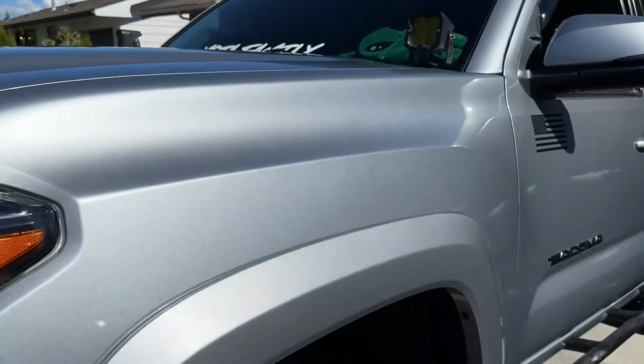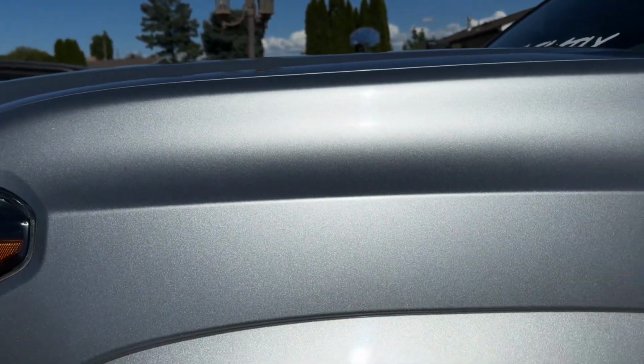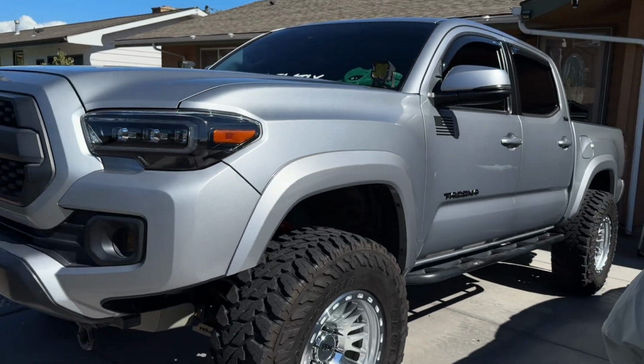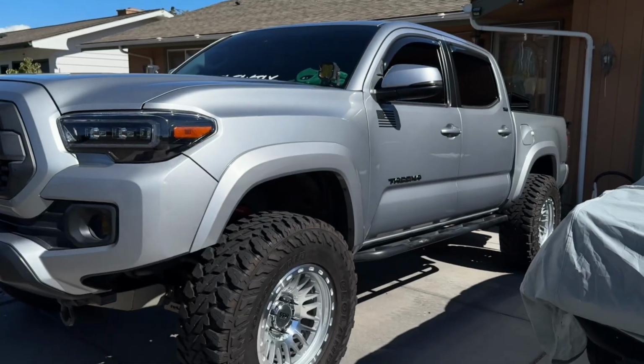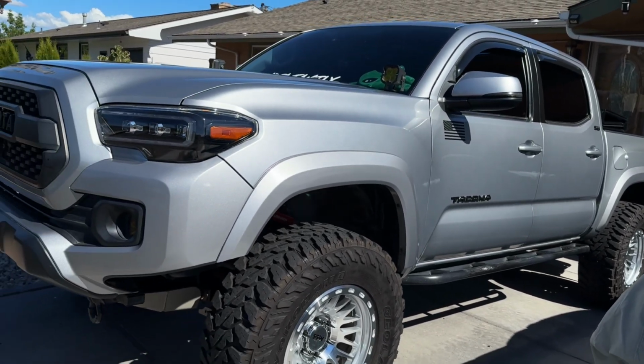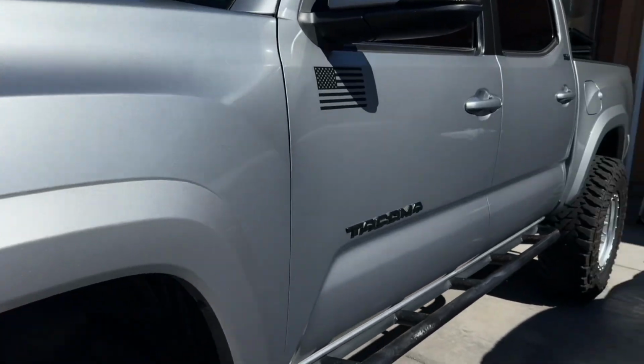She is all clay barred. Look at that. Look at that sparkle. So now we're going to throw on the wax. And then we're going to get to the windows. Clean up the wheels. Shine up the tires. And she is ready. Man, she hasn't been this clean in a while.